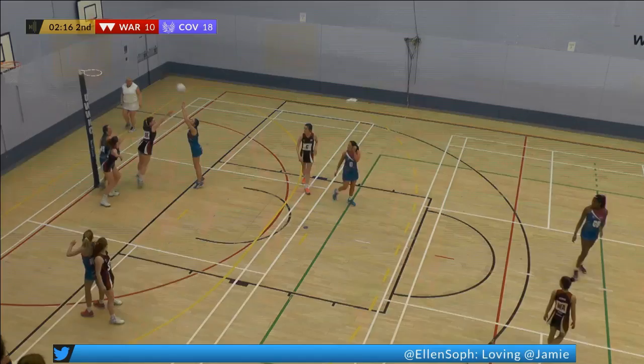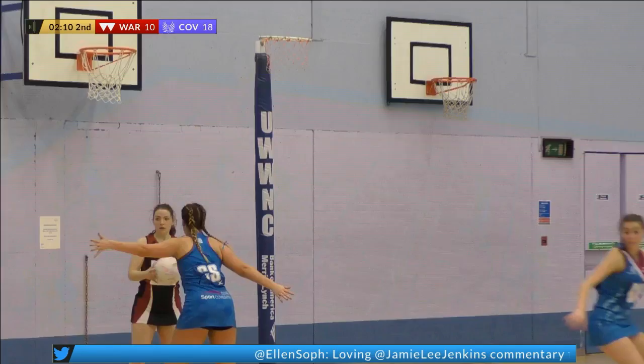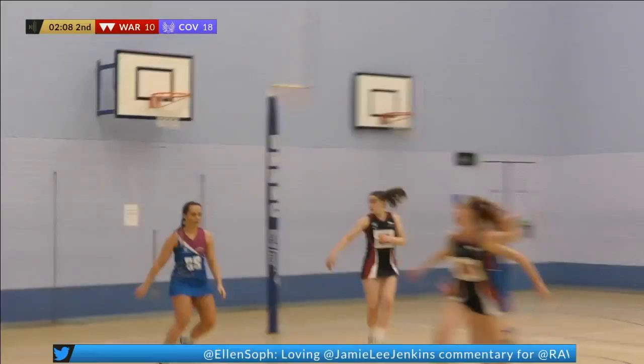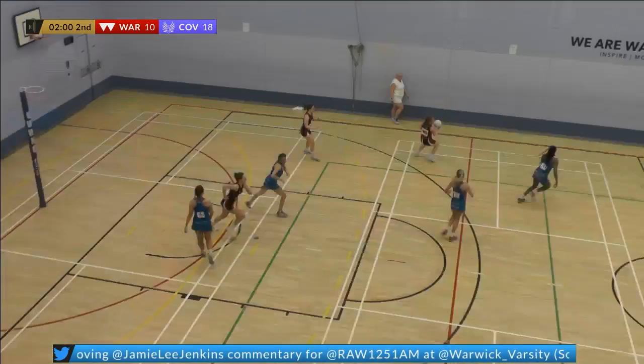Great pressure by Sarah Kehoe, and they just can't get the rebound. Won't have the chance as Kehoe finds Gilson. Again, the pressure from Coventry is amazing. But the wing attack calls for obstruction again. Over-pressuring a little bit. Gilson. Girls need to get the ball down the court now.